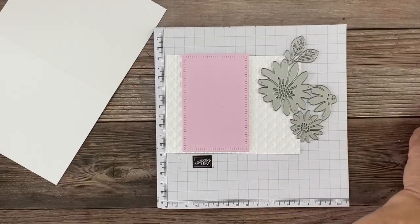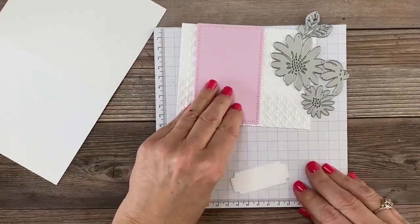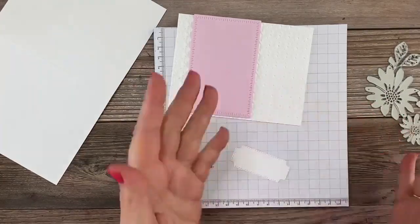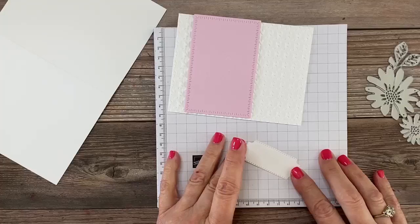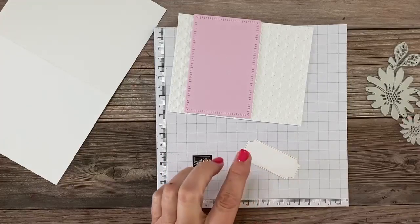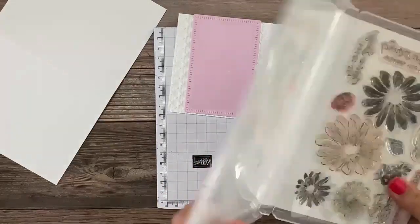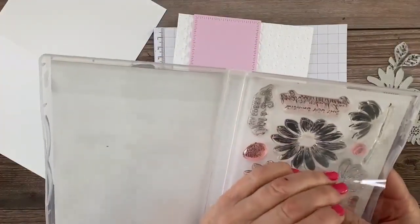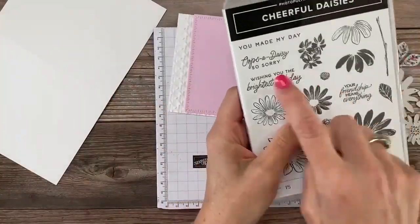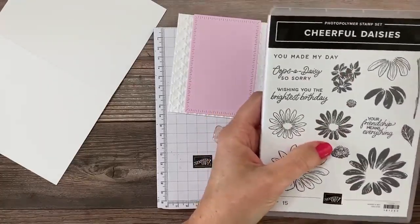Okay, so I'm going to do my stamping first. This does not have a lot of stamping to it. I let the dies and the embossing folder do the work, and the beautiful designer series paper. But I am going to stamp. This label is included in these dies, and I'm going to use Wishing You the Brightest Birthday. The other words, I love this. Oops-a-daisy, so sorry. I think that's super cute. Your friendship means everything, and you made my day.